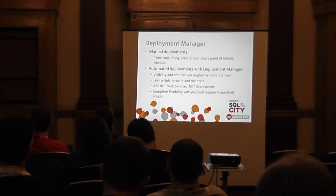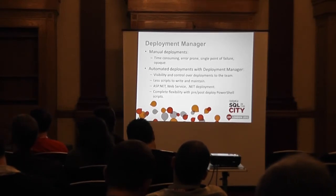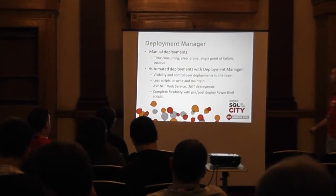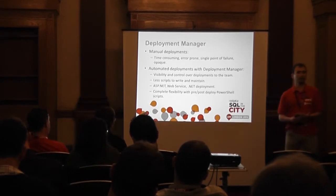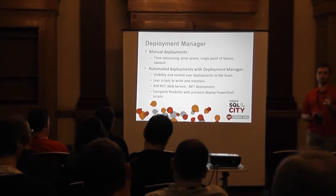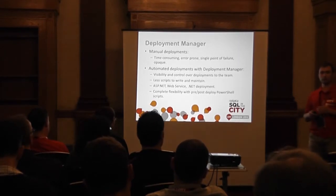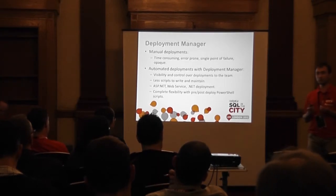Deployment manager. Again, deployment manager, isn't it? Okay, so what can we do? So, Deployment Manager is a tool to deploy your .NET / SQL application up through various stages, dev, UAT, and ultimately production. Does anyone currently do that in any way? Does anyone use any tooling to do it?